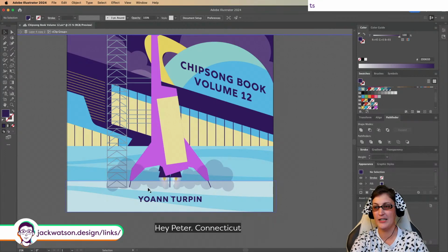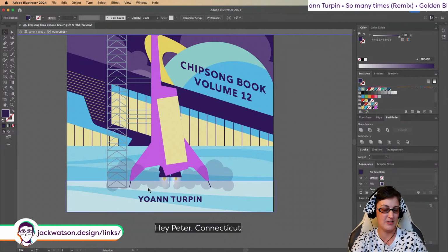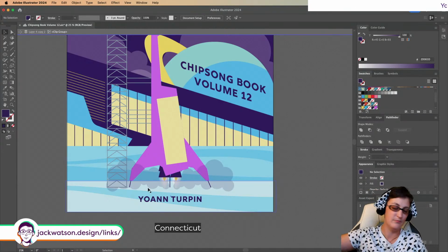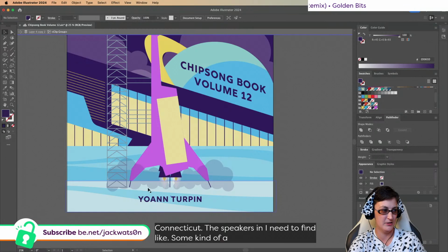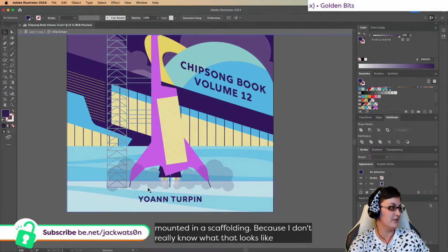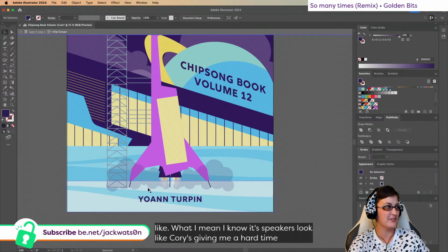Okay, I guess just get into it. Keeping in mind this is still a sketch, I haven't quite figured out how I'm gonna add, I know we discussed the last time adding the speakers in. I need to find some kind of a reference for speakers mounted in a scaffolding because I don't really know what that looks like. What? I mean, I know what speakers look like. Corey's giving me a hard time. That's my job. Always.